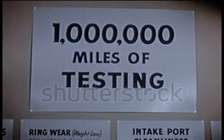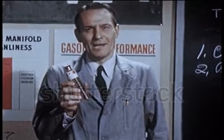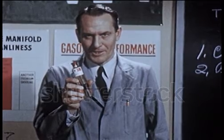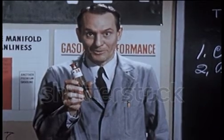We did more than 1 million miles of testing of this new gasoline, and we're sure of our ground. With top octane Sky Chief, supercharged with Petrox, every motorist will get maximum power, sustained power, prolonged power, plus economy, less maintenance, and greater mileage.